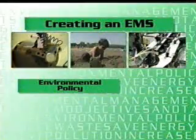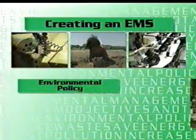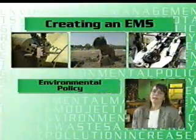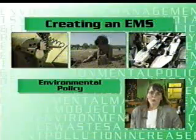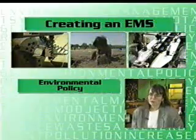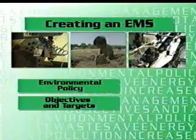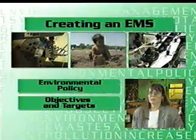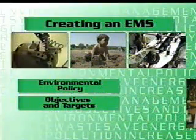A sound environmental management system begins with a basic environmental policy for your company. And that could just be as simple as "Company X is dedicated to" strategies to reduce waste or energy consumption or pollution prevention strategies. Setting objectives and targets and implementing a program to achieve the targets and objectives is next. And again, that could be as simple as a percentage. We want to reduce water consumption by 5% over the next 5 years.